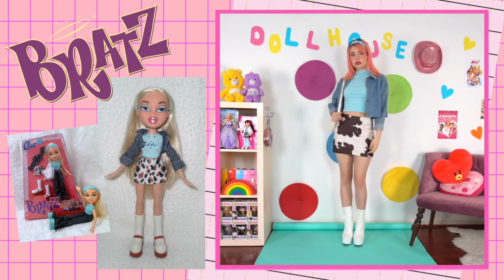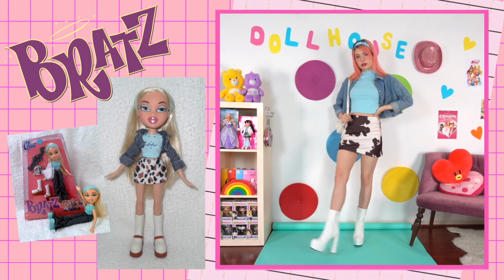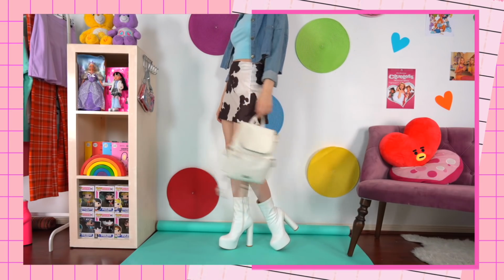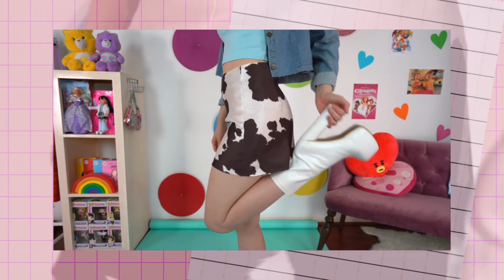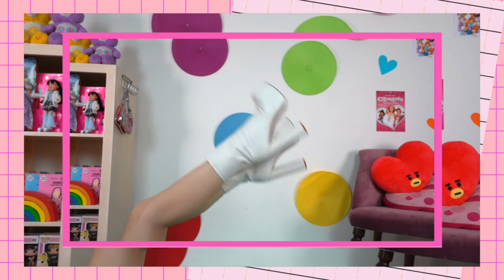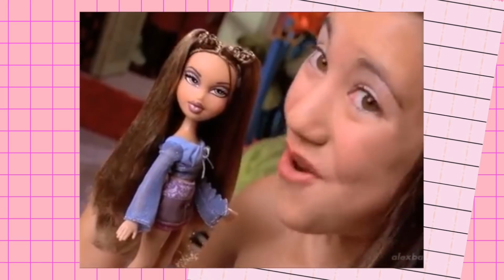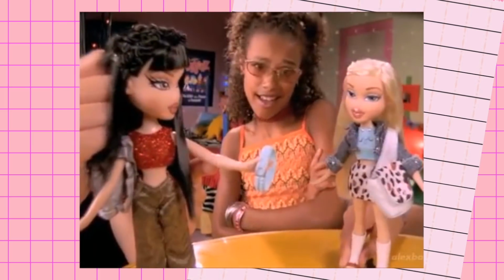So I'm actually referencing her alternate outfit, and the more I look at it, the more I feel like I'm having a Monique Hart brown cow stunning moment. Like, is her skirt actually cow print? I don't know. Anyway, teamed it up with a couple of Bratz must-haves, the cute little baby tees, and of course the chunky platform boots. And then don't forget to finish it off with some accessories. Don't theorize, accessorize.